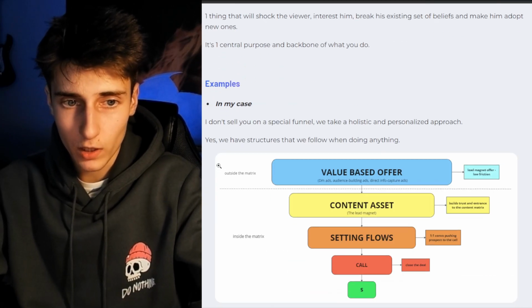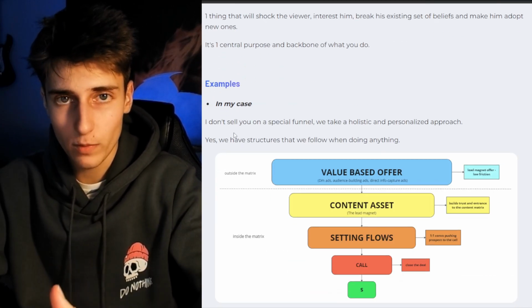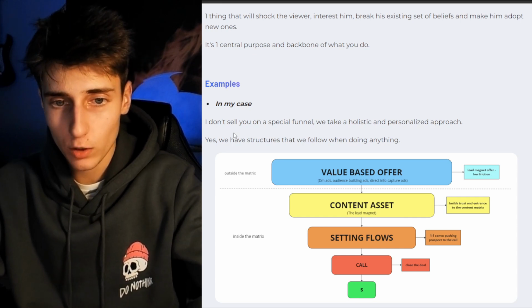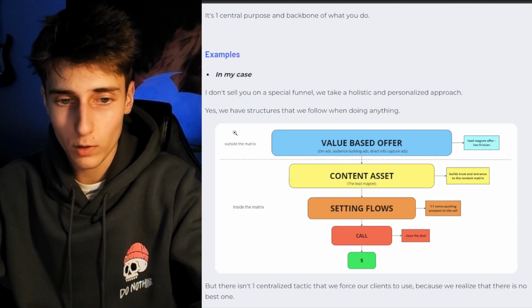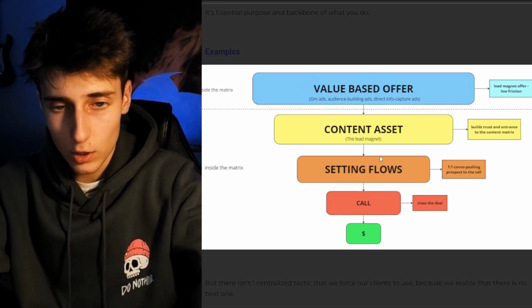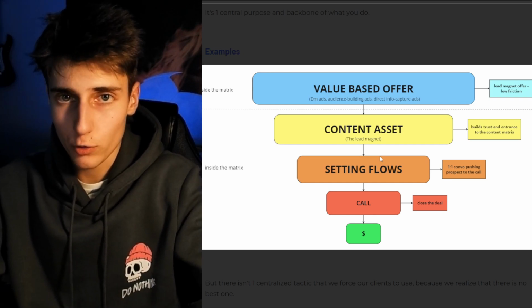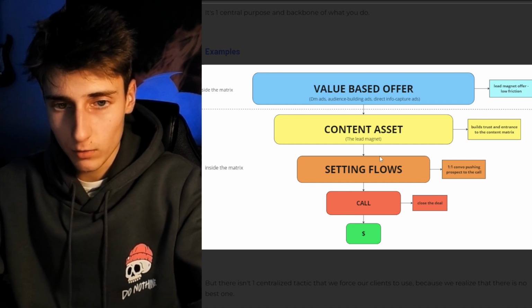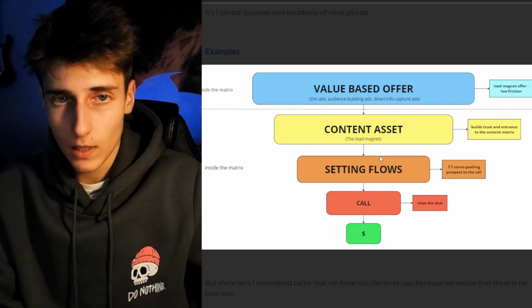So for example, in my case, I don't sell you on a special funnel. I don't say that this ad is the best, this ad is the best. We take a holistic approach and a personalized approach. And yes, we have a structure that we follow when we're doing anything. For example, this is literally the framework that I was talking about earlier. This is the framework that we use. But the thing is, it's all super, super personalized and it's all super, super done for you, right? A lot of people are like, coach selling a special funnel. I'm an agency that does personalized stuff. That is what makes me unique.